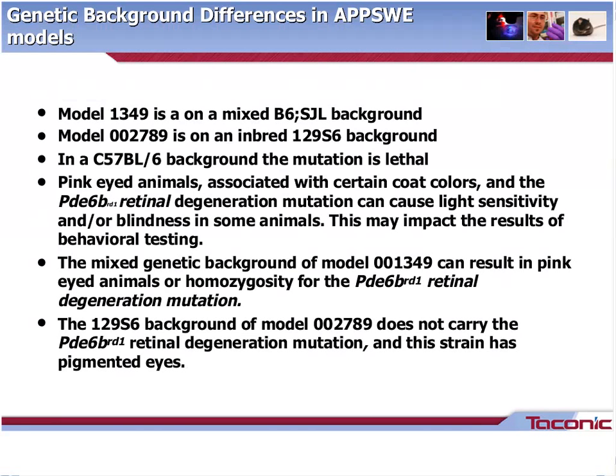So just going back to the genetic background difference for the APP3 model, we have, as I said, the model 1349 in a mixed black 6 SJL, and we also have the 2789 on an inbred black 129S6 background. We know that in a black 6 background, the mutation is lethal, and when the PI tried to generate this in an FVB background, it was also lethal because they didn't survive.